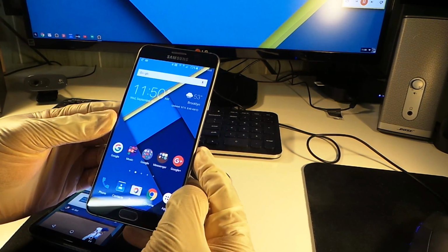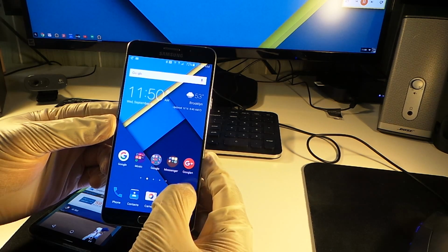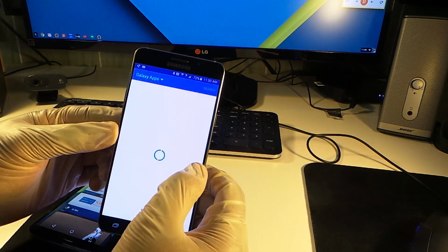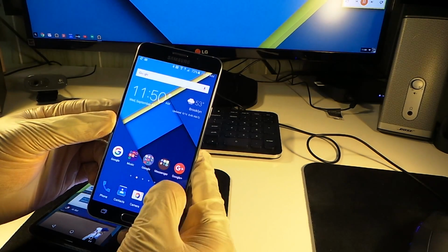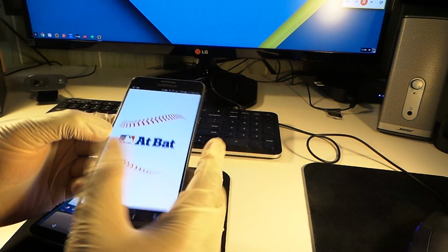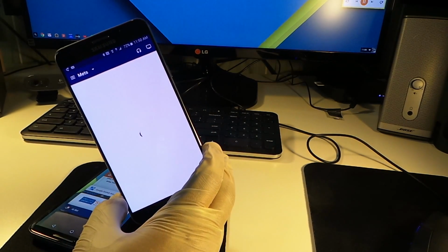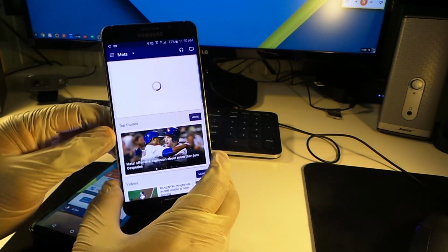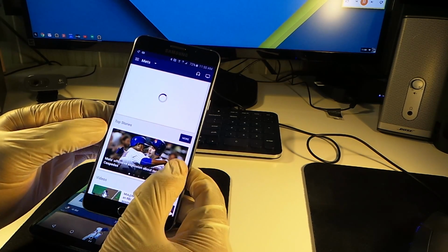Now, since we're talking about the screen and the picture, we just have to go into the Note as well. The Note is no slouch in watching videos and taking in video. But at the same time, there's an issue because you're dealing with a mono speaker.